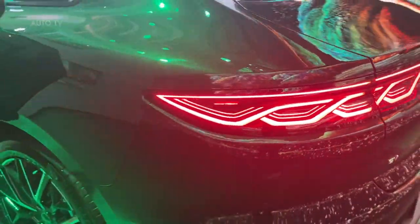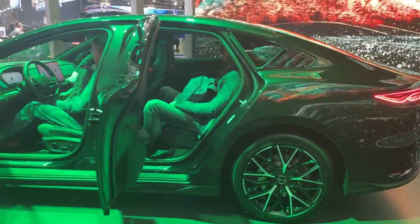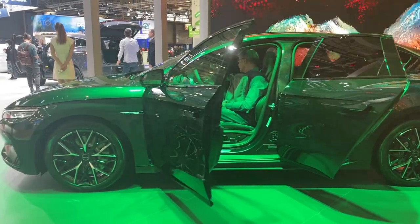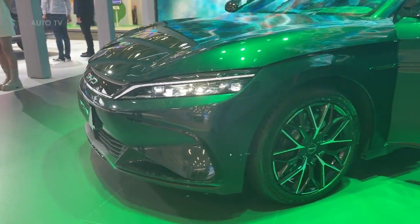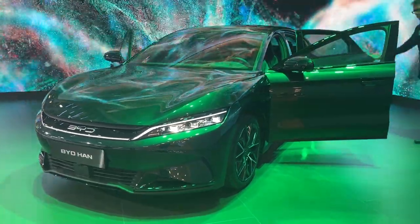The long range of the top spec 85 kWh battery is up to 610 km or 379 miles. DC fast charging from 30 to 80% takes 25 minutes, and 10 minutes of recharge gives up to 135 km, or 84 miles, of range. Top speed is limited to 180 km per hour.